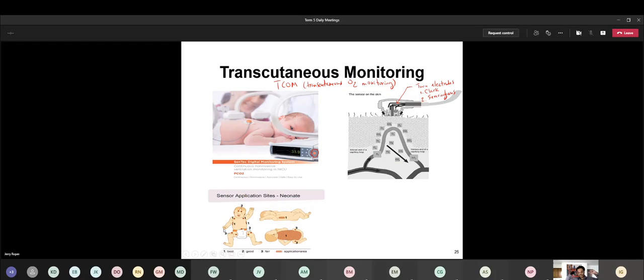You may have to check and make sure that it's still on the skin, because sometimes if the adhesive isn't sticking like it's supposed to, it'll start to come off. And now the sensor, instead of measuring the tissue oxygen, is measuring the room air oxygen levels. That could be what's causing it to read really crazy high numbers. And that would usually be an easy fix. Just find another adhesive, or find another area of the body where it will actually stick and adhere like it's supposed to.